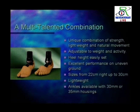The same foot without tibial torsional activity is called the multiflex foot. In the multiflex, the greatest advantage is that the flexion and extension range, the plantar flexion and dorsiflexion of the foot, can be adjusted according to patient need. It is a unique combination of strength, lightweight and natural movement, adjustable to weight and activity, heel height easily set, excellent performance on uneven ground, sizes from 22 cm right up to 30 cm, lightweight, with the ankle available with 30 mm or 35 mm housings.